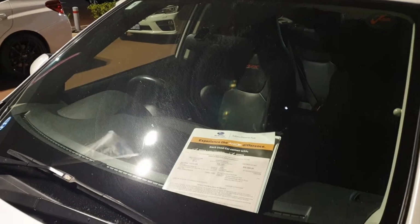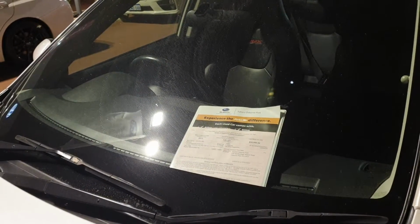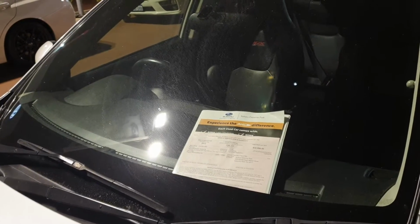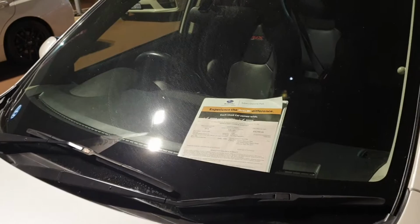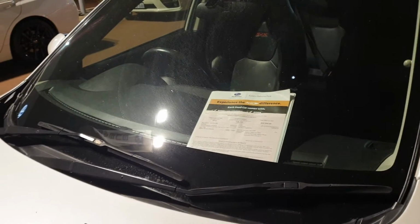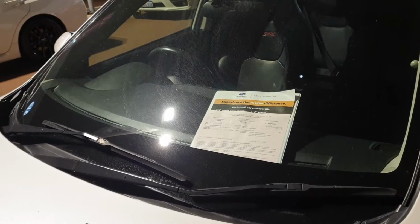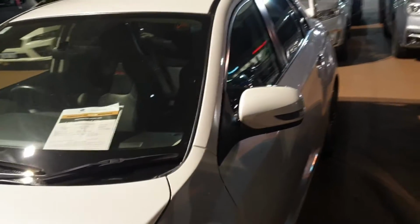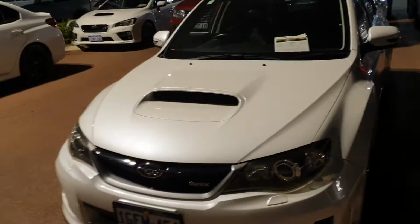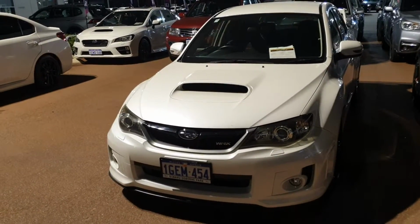Yeah, wow, it's a 2012. 139,000 kilometers and 33 grand. Wow, this is a second-hand car and the car market's out of control. That is really expensive for a 2012 with 140,000 Ks on it. I'm blown away. I'm a bit shocked, actually. But that's what they're going for. A 2012, that's an 8-year-old, almost 9-year-old car.